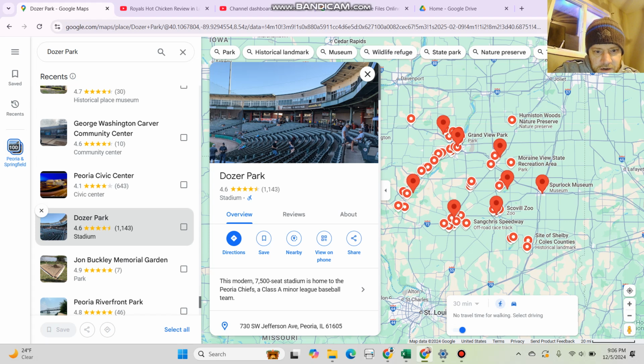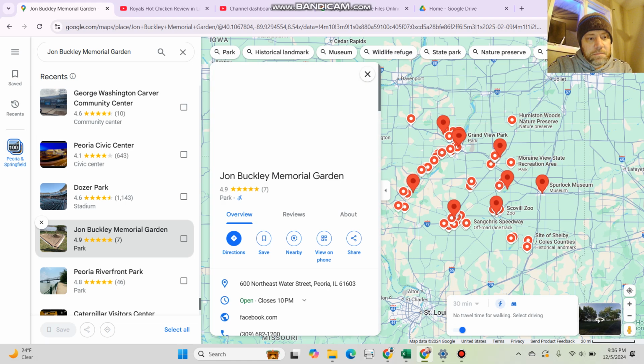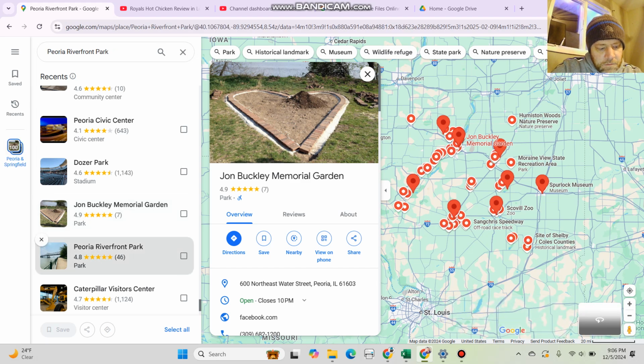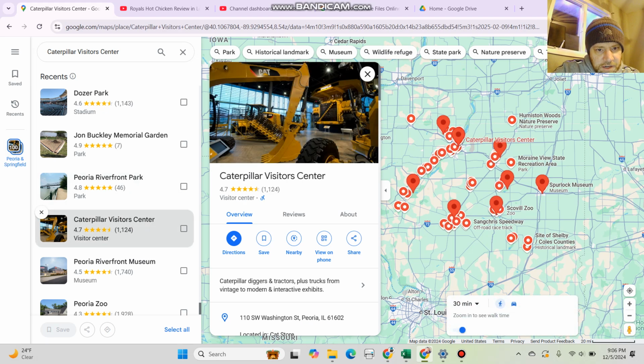Peoria Civic Center. Minor league baseball games. I've been to several of them, but none in Illinois. Mostly Michigan, Ohio. Peoria Riverfront Park. That's pretty self-explanatory. It looks like a very clean, simple photo. The Visitor Center.